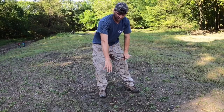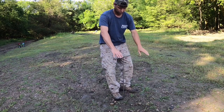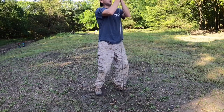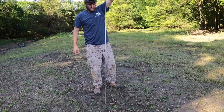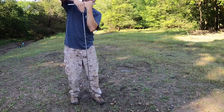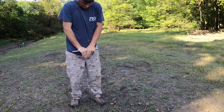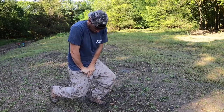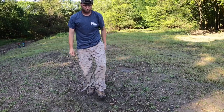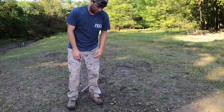Okay, so I've probed a few times. I found a nice crunchy spot. So now we're trying to probe around that area to make sure we got enough gravel to even dig. There's the shovel. Okay, there's a crunch there. Looks like it's going more towards the east.